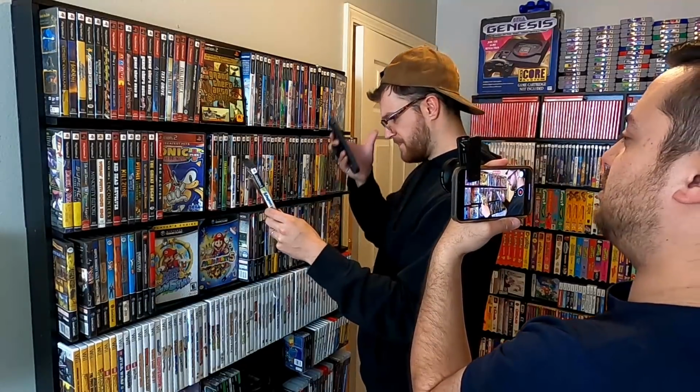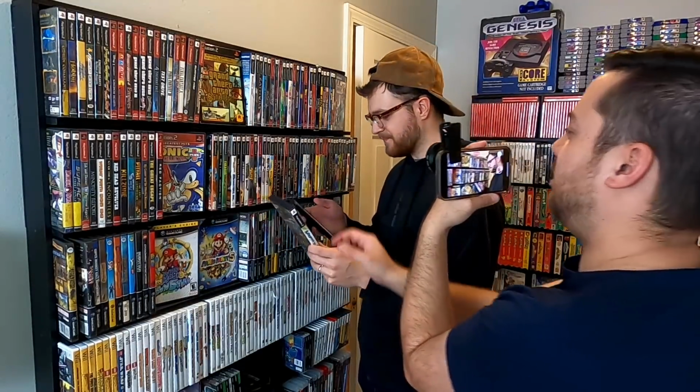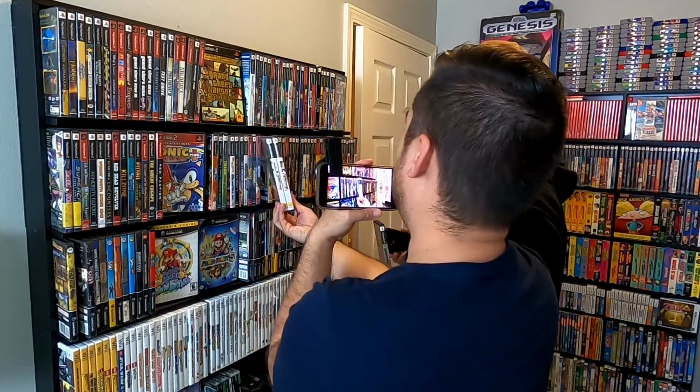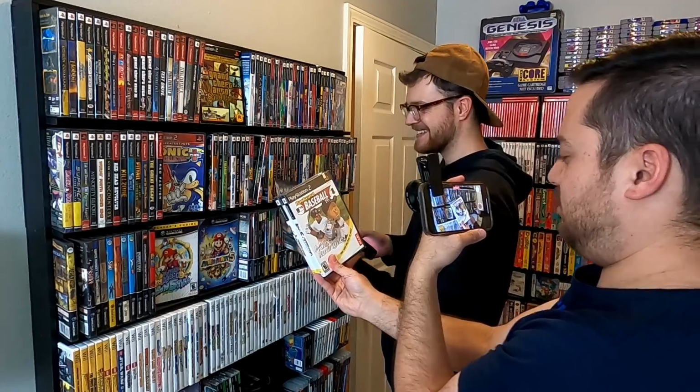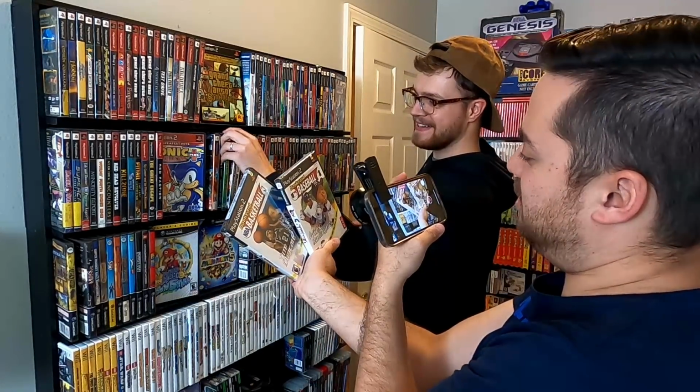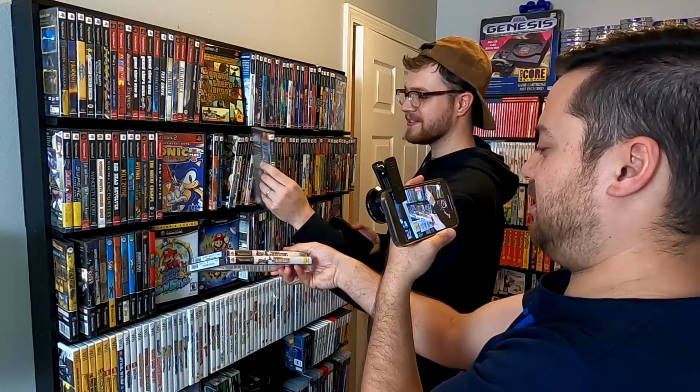I told him what he needs to buy from me are my 2 sealed games. He needs to get these graded. He needs to get Backyard Baseball with A-Rod. Yep. And who's the other one? Tim Duncan. Well, and those aren't the only sealed gems in this collection.